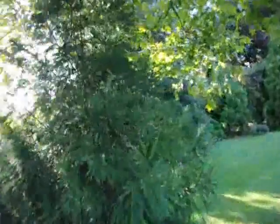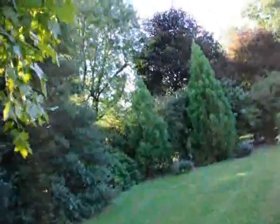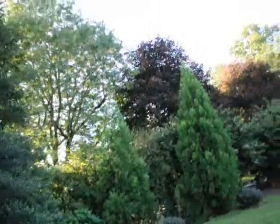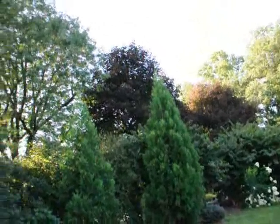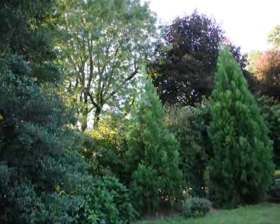Now over here you can see these trees were planted at the same time, and the closer you get to the other trees, the slower the tree grows. More in the open, it grows faster, and closer to the shaded area, it grows a little slower.